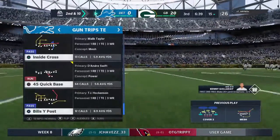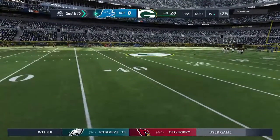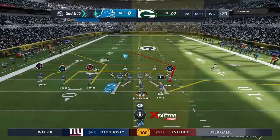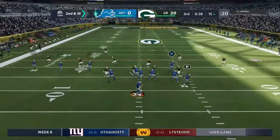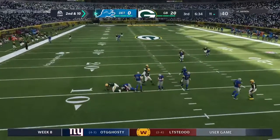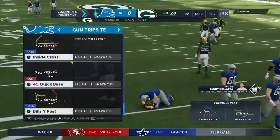I think it does, depending on why the interception was thrown. Sometimes it's just a matter of the defense made a great play, so you continue to come back. But if it's on you, if the offense just doesn't have the confidence, if they're a little bit shaky, maybe try and take the pressure off and run it. Packer pressure, and down he goes.